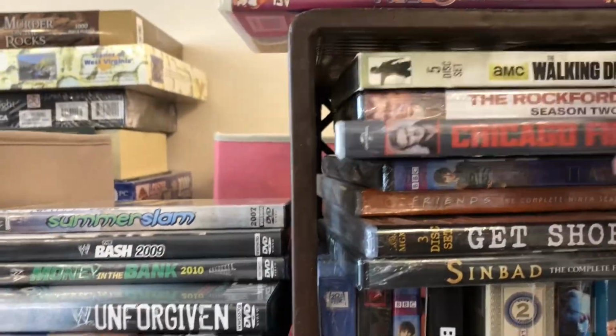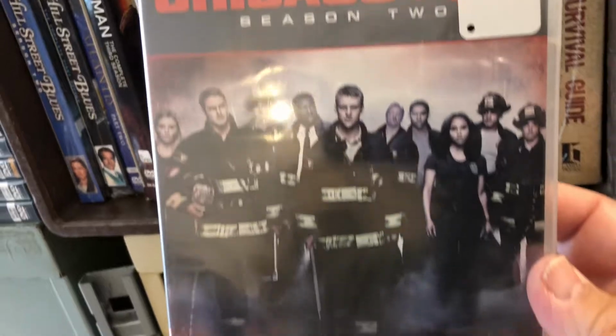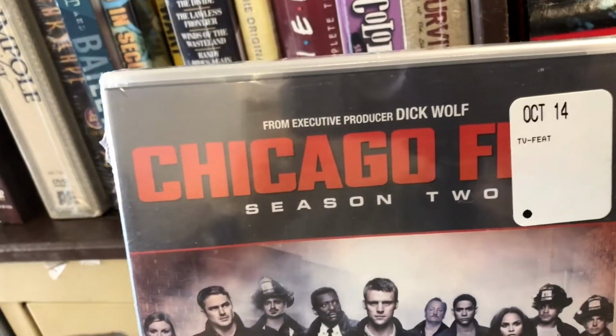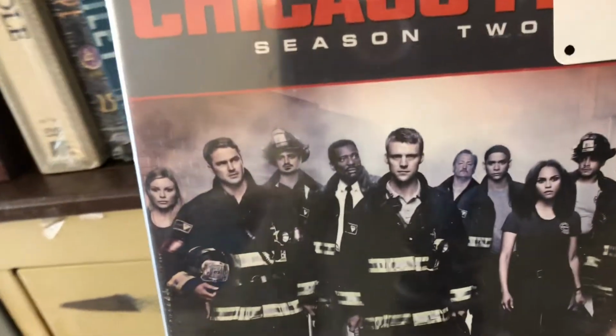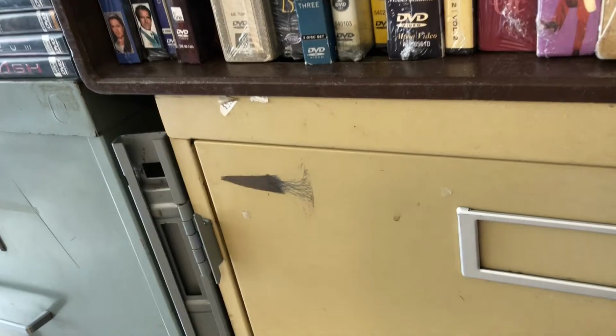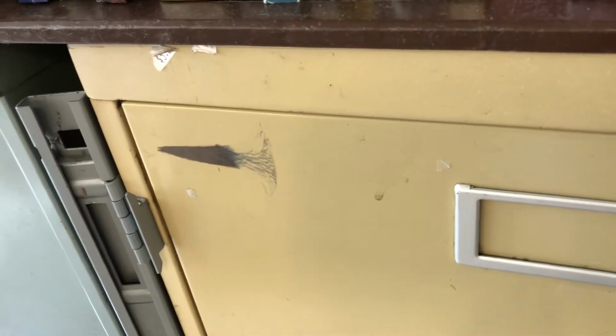Let's see what we sold on eBay. Fire Season 2. We bought this at a flea market for $1.50. Actually, it was a pawn shop for $1.50. And we sold it for $14.99. Sealed season sets usually sell pretty well, so keep an eye out for those.